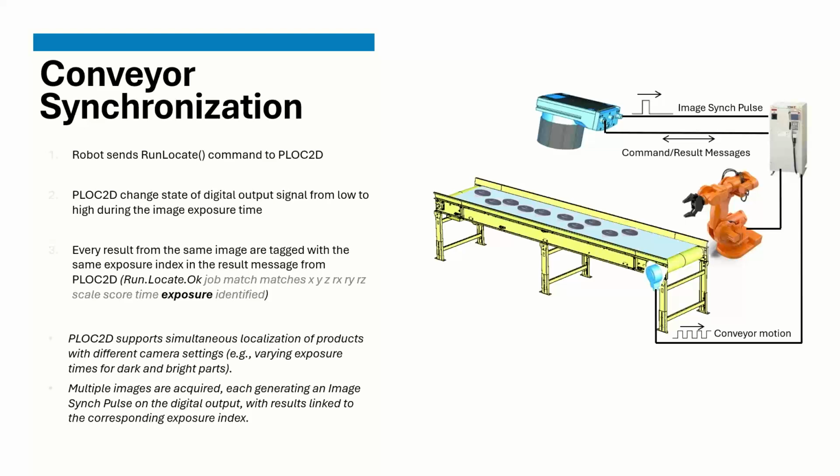One other thing that's really nice about the PLOC2D is we can do that conveyor synchronization. Again, a lot of robots might have this ability in there, but you have to make sure that you're doing all the tracking inside of there. You have to tie in everything together. Gets to kind of be a headache. The PLOC2D will actually take care of that internally to the camera. We're going to send the run locate command to the PLOC2D, and it's going to take care of that so that as you're picking those parts, your robot gets all of that data right inside of there. Again, makes it more simple so that you don't necessarily have to stop, take a picture, pick the part, move the conveyor, all of that. Again, want to be as robust as possible in the camera itself to make your guys' job a lot easier once you're plugged into the robot.